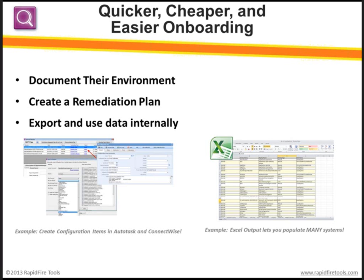Exporting, we have an Excel output, which is great because you can save as CSV and put it into any of a number of things. But as I mentioned earlier, we also have that direct integration with Autotask and ConnectWise to create configuration items and update them, also to create contacts and update them.